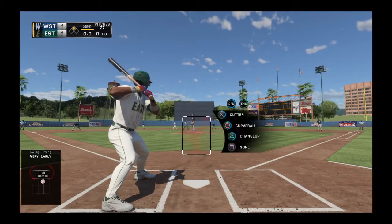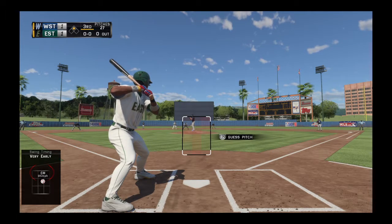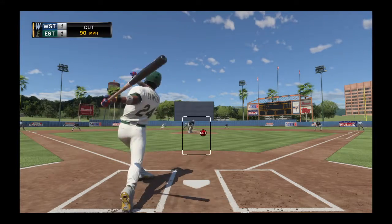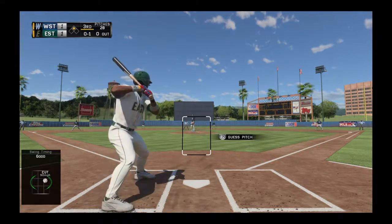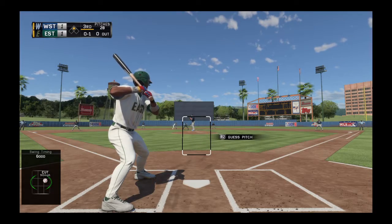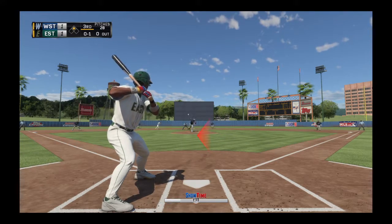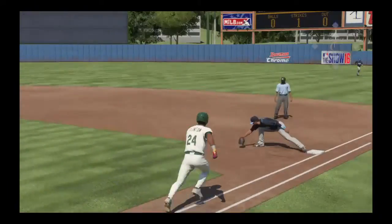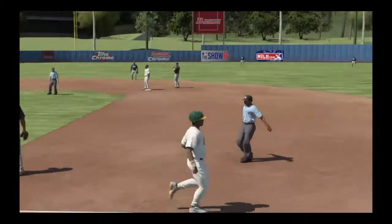Number 24 steps in now. Here's the first pitch to him. Oh, and a hearty cut there to begin the at-bat. It's 0-1. Wait for a good one, huh? Drilled on the ground to short. And a good throw gets him one gone.